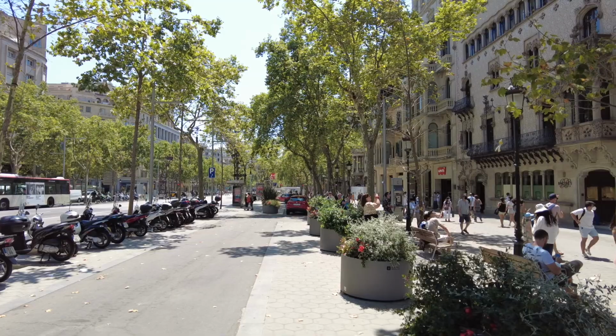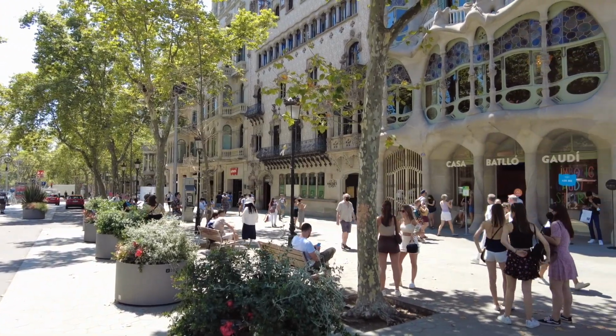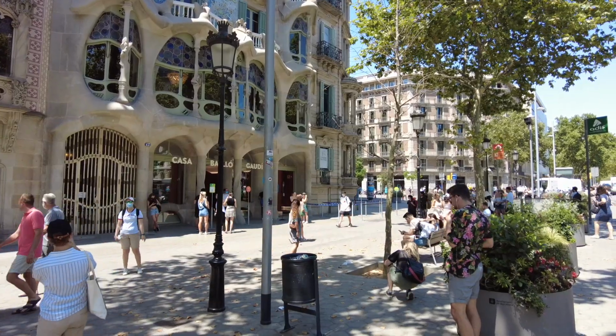One of the big changes is that the Casa Batlló, which wasn't open during that original video, is back open to the public. You won't find those hordes of tourists blocking this street and trying to get those pictures. There are a few, but not as many.